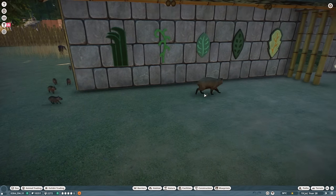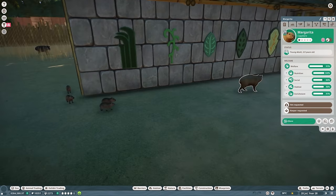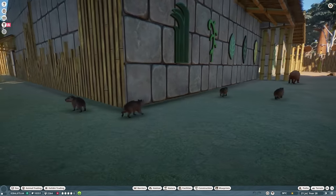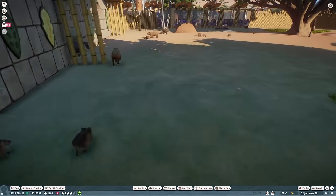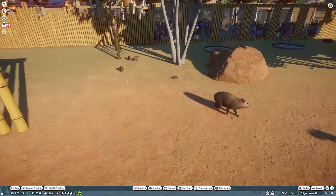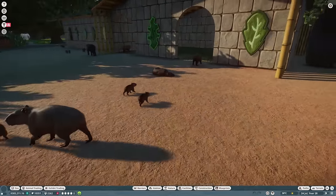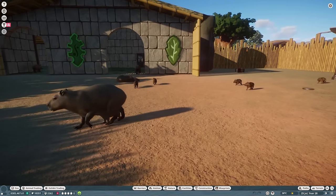Wow, they're all following this one. Did you have like 5 babies? Oh, look at them. They're all grouped together. So cute. There's another 3 over here. Oh, and another 3. We have so many babies right now. Wow, this is insane.